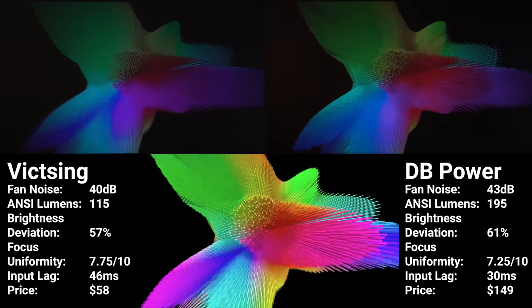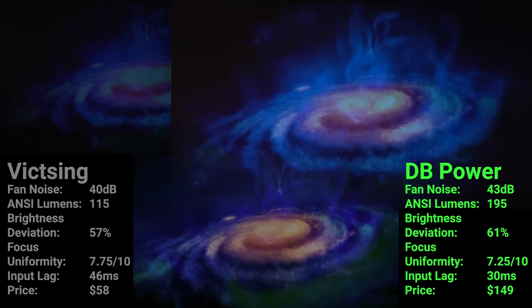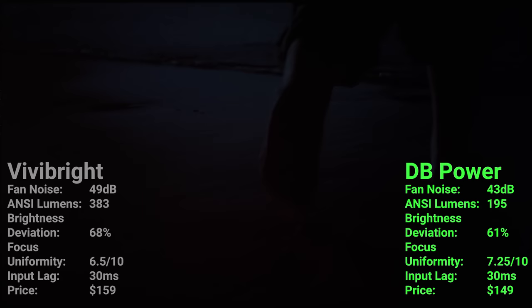The DB Power was the first of these mid-range projectors that actually felt like it was in a different league. The higher brightness and better color accuracy made it the clear pick between the two, which probably makes sense considering it costs almost 3 times as much. On to the next round, where the DB Power faced the $159 Vivibright.